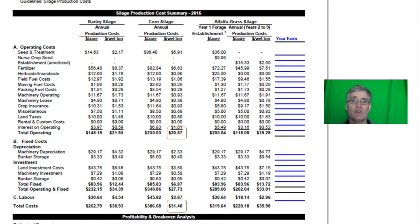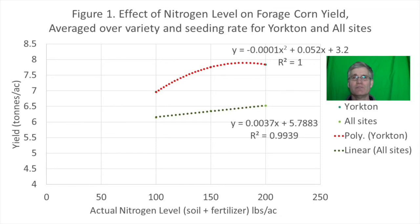I honestly don't know if that value makes any sense for your farm, so I'm going to let you decide what's realistic. I'm going to present the data in terms of break-even values for corn forage on a dry metric ton basis. From that, you should be able to determine what the results would mean for you. This figure shows the yield response in dry tons per acre of corn to increasing levels of nitrogen.